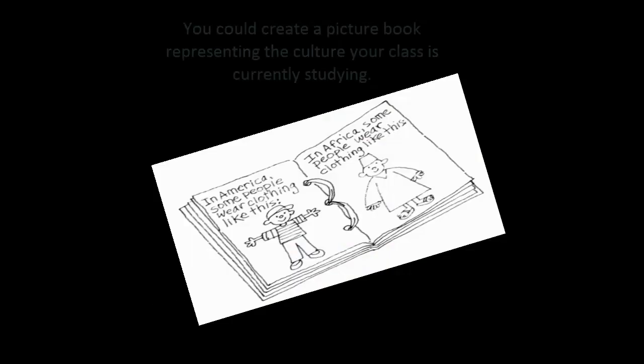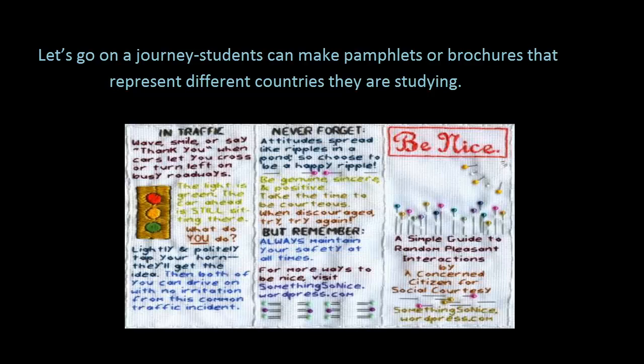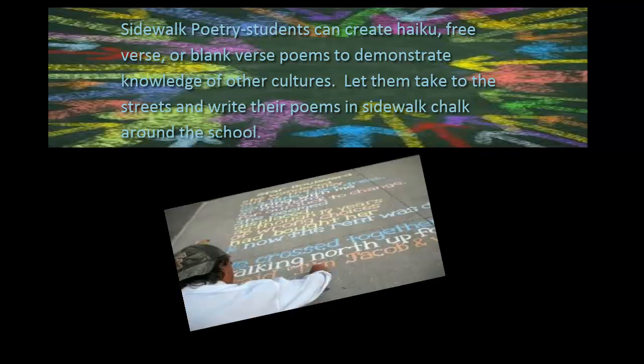You could create a picture book that represents the culture your class is currently studying. Or let's go on a journey. Students could make pamphlets or brochures that represent different countries they're studying. Sidewalk poetry. Students could create haiku, free verse, or any type of poem to demonstrate knowledge of other cultures. Let them take to the streets and write their poems in sidewalk chalk around the school.